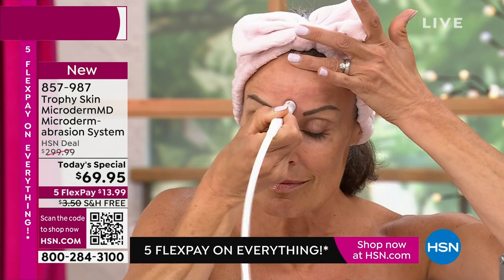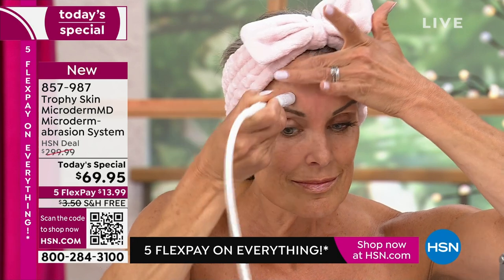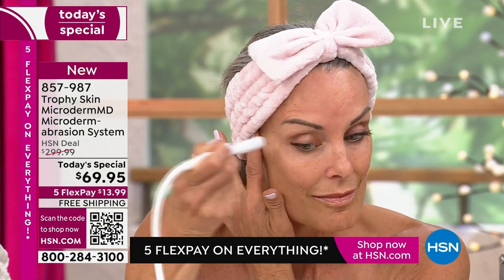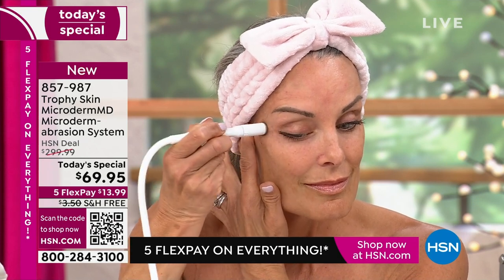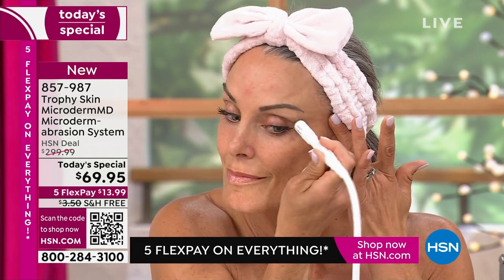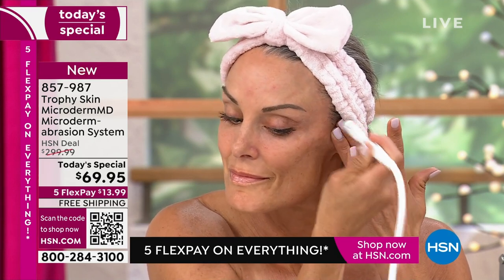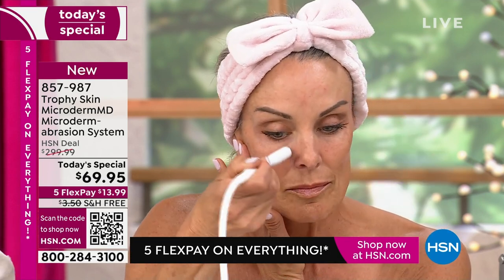And exfoliation is key, and it is a game changer. You'll notice here that Diana is very gently, easily doing a treatment on auto mode. Auto mode means you can set it and forget it. It takes all the guesswork out of her treatment, and it literally walks her through the parts of her face that she should be using this on. She's going to see the name of the part of her face. It will say cheek, and then eyes, and then the section will go down and up, and it will just turn off automatically. It's just set it and forget it.